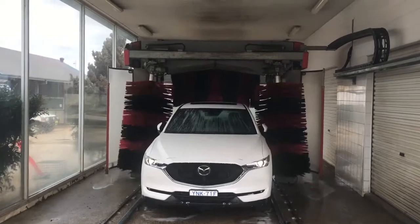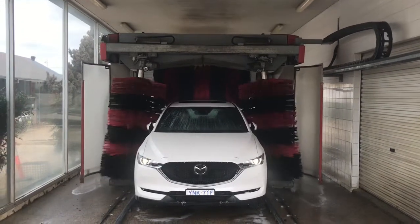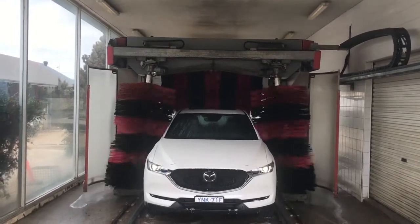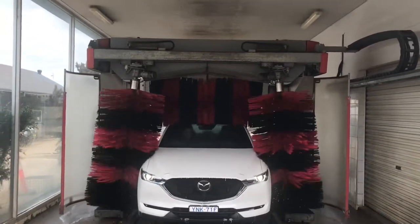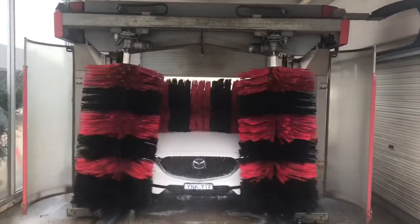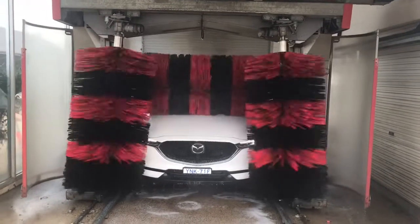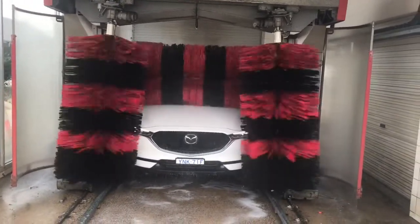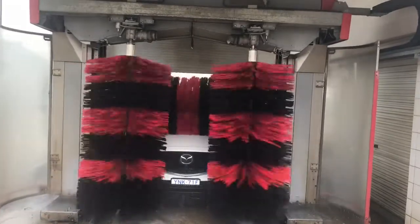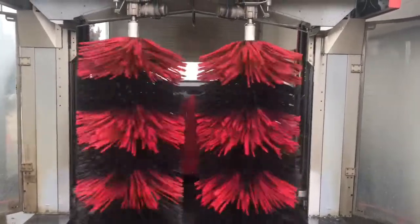So we have red and black SoftTec. Like I said, this is an upgraded version to a CK30. That's how I know about the dryer. So it's got an enormous dryer. So when it gets to the front here, the top side brushes will turn off. I'm doing the tyre scrubbers, but I can't really see that due to the side brushes in the way. So side brushes will turn off once they get to the front here. Yep, there they go.